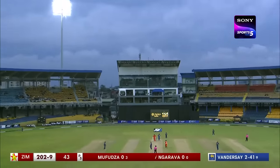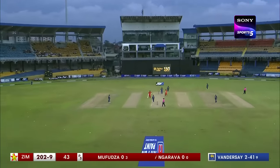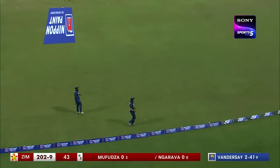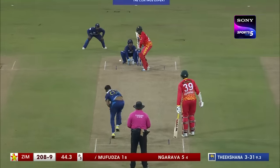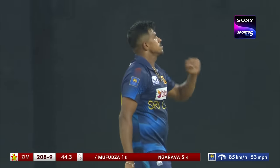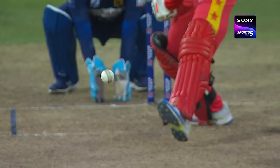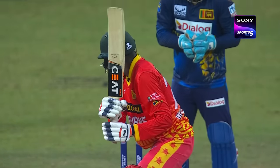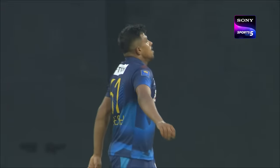Oh, could it be another one for Wanderson? Thamara Wickrama, oh, misjudged it in the end. It's gone for 4 as well. Bowled. 4 wickets for Maheesh Theekshana. Bowled that brilliantly, tossed that up. Wrong 'un, back of the hand. Everything right about it, the speed, the trajectory. A 4 wicket haul for Maheesh Theekshana.